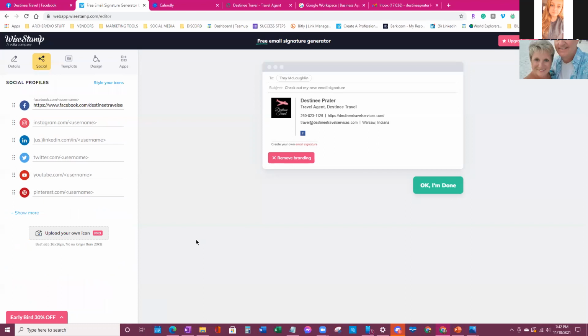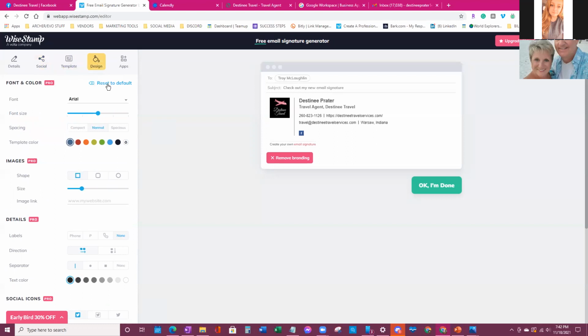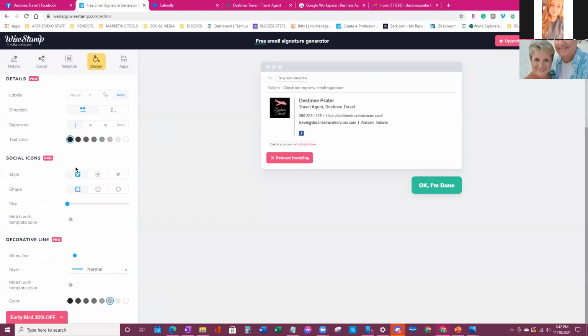I'm just going to put Facebook on here for now, but you can style them any way you want. If you click on style your icon, this is a pro feature, but like I said, it's not much. If you want to pay for it, we'll talk about that at the end. But yes, you can change the way that looks.